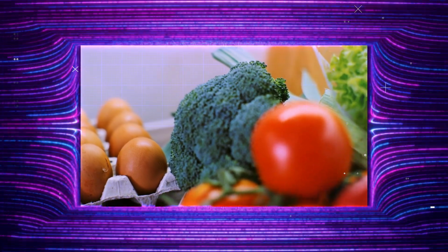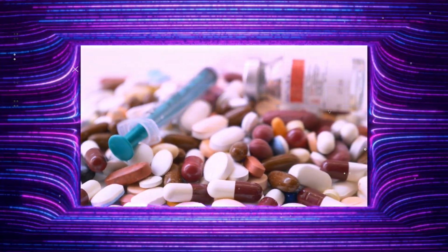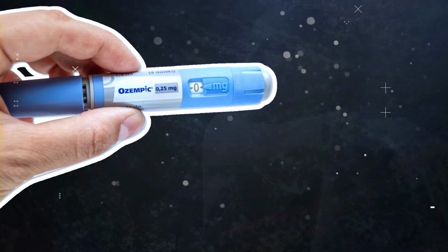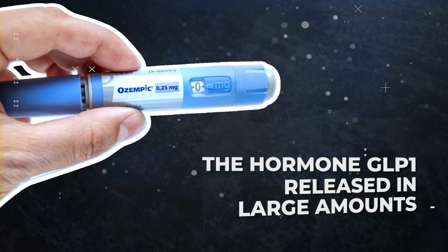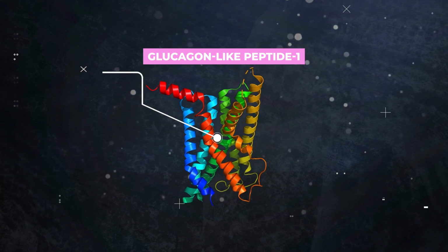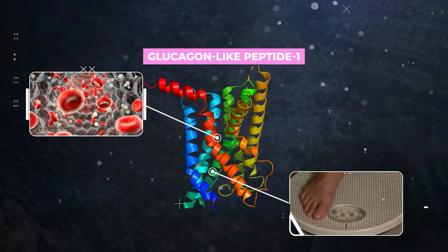The good news is there are certain foods that cause a similar effect to these GLP-1 drugs. They don't work as quickly, but they do work and without the side effects. The reason these drugs work is because they cause the hormone GLP-1 to be released in large amounts, thus making you feel full, so you simply don't feel like eating. GLP-1 also helps to balance blood sugars, a key for sustained weight loss.